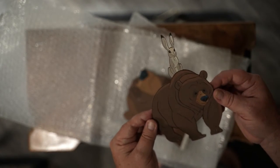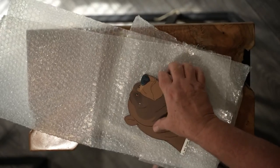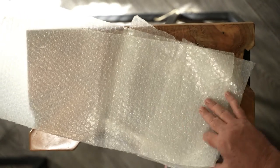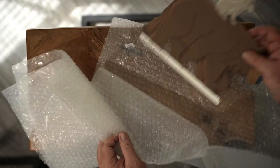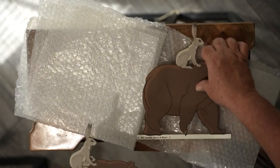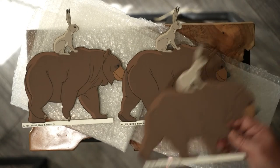This is the opening shot where he's walking along with the hare on his back. And here's where he looks up. This one got a little scraped over time. This is where the snowflake lands on his nose. Here's the profile shot. Here's three of them in sequence. It goes this drawing, then this drawing, and then this drawing right here. That's the sequence.